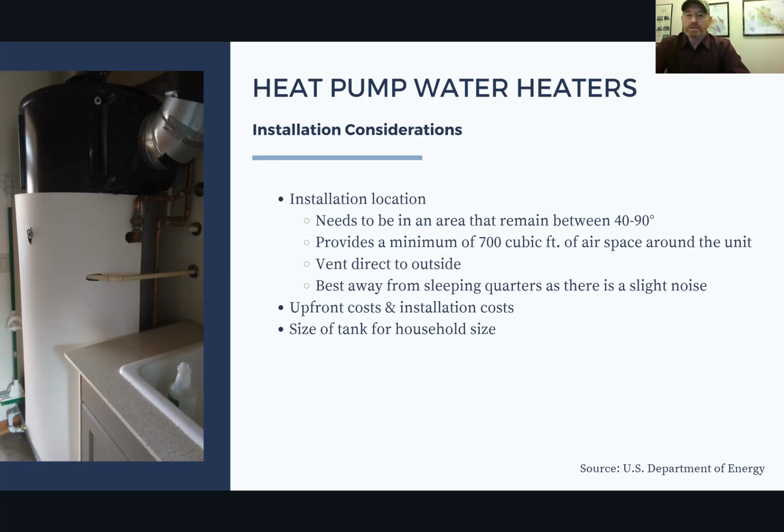Now, what they do is, it's an electric storage water heater that has a compressor added to the top of it. You can see that in the picture. Some of them are vented, with ducting that runs to the outside, and some of them don't. Most of them that I'm seeing are not. The best places to put a heat pump water heater are either the garage or the basement. The unit takes the heat from that surrounding area, converts it into electric resistance, and heats the water, transferring the heat to the water.